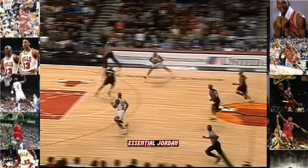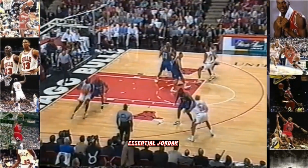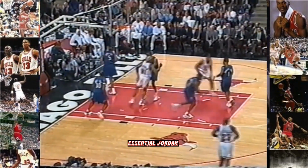Shot by Terry Porter. He's got 12. Burrell. Michael Jordan! How do you stop him? Scott Burrell, guarded by Eckler. Jordan clears. Drives on Wallace. To the fallaway. Nicely done.